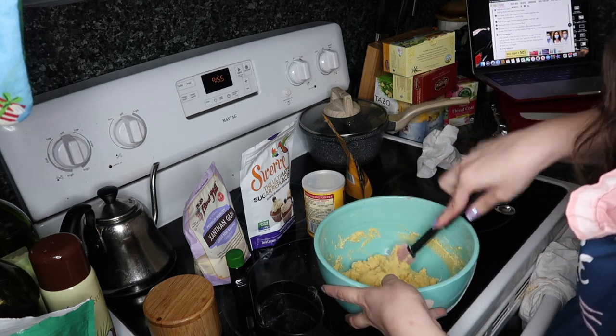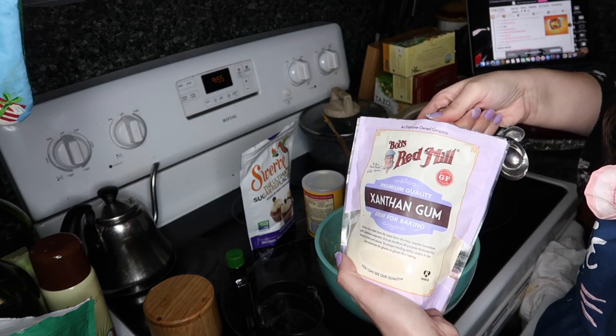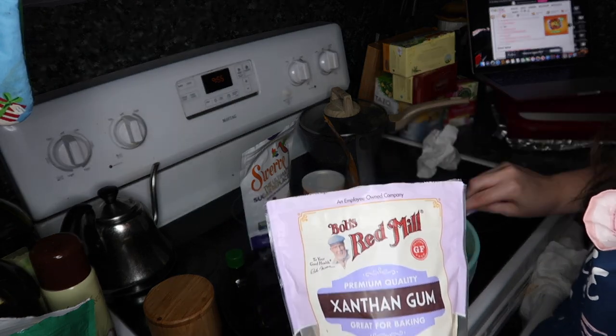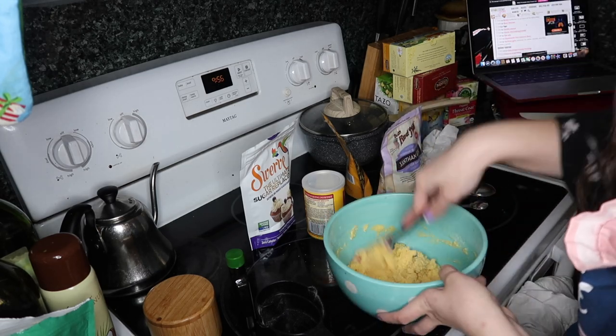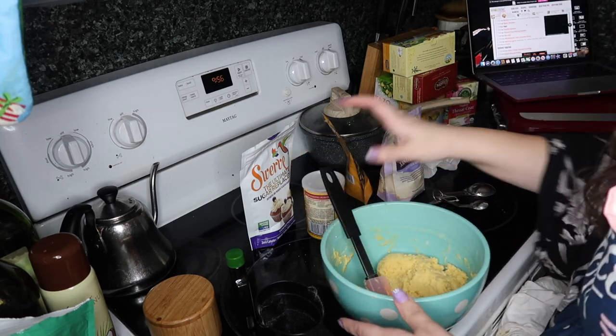And now I gotta add the xanthan gum. So I'm gonna get a fourth of a teaspoon of the xanthan gum, and they did say to sprinkle it and then just mix it in. All right, I got my dough.